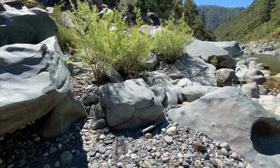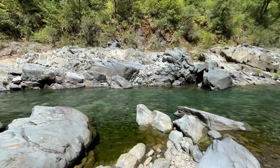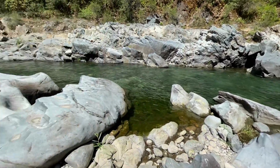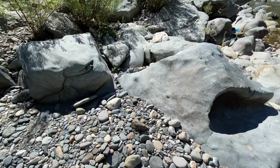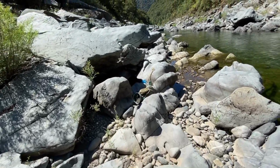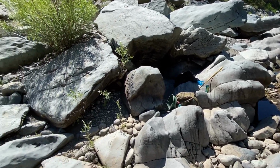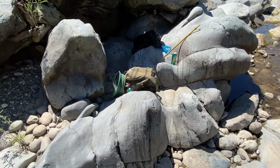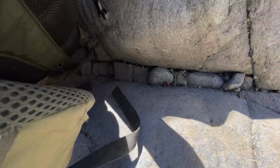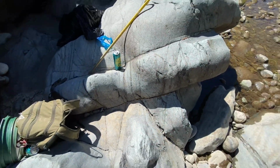All right, so there's a lot of good stuff over here. There's a current right there. Obviously when the current's higher, it's pushing all this stuff out of here. It was probably about an hour walk, maybe 45 minutes, but it was a tough hike. I already found a spot over here that I wanna try right there. I wanna bust those out and see if there's anything in there.